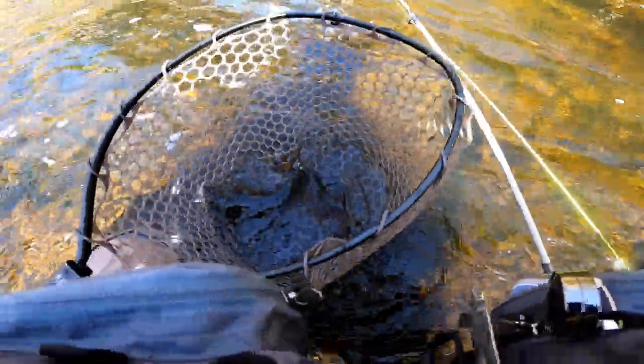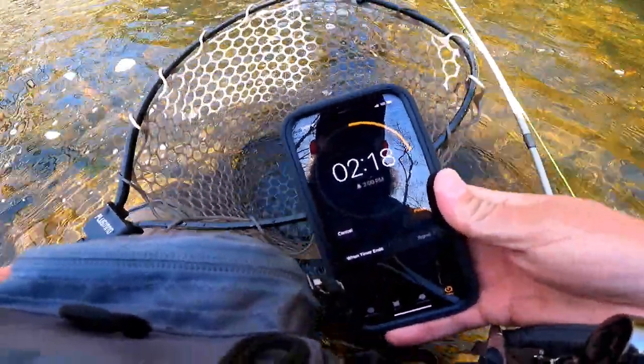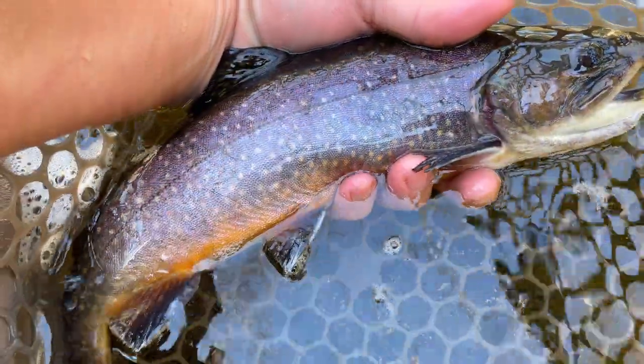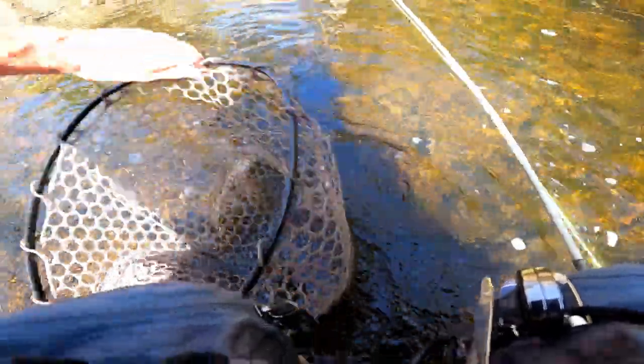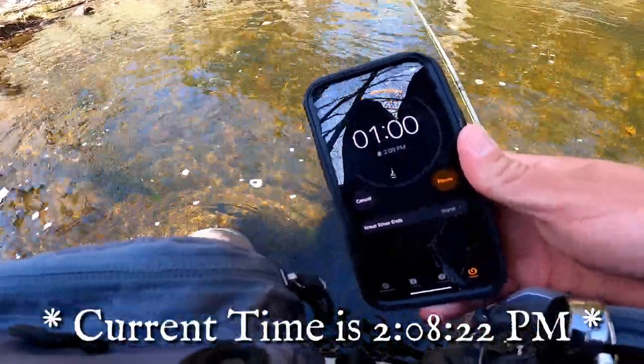All right, look at that. Let's see here. Where are we on the clock? 2 minutes and 18 seconds remaining. And we've gotten two fish now. Just a beautiful brookie. Let's get him right back in the water. And he's right back in there. Let's see here. We got 1 minute left on the clock. Can we hook one more fish? Let's find out.